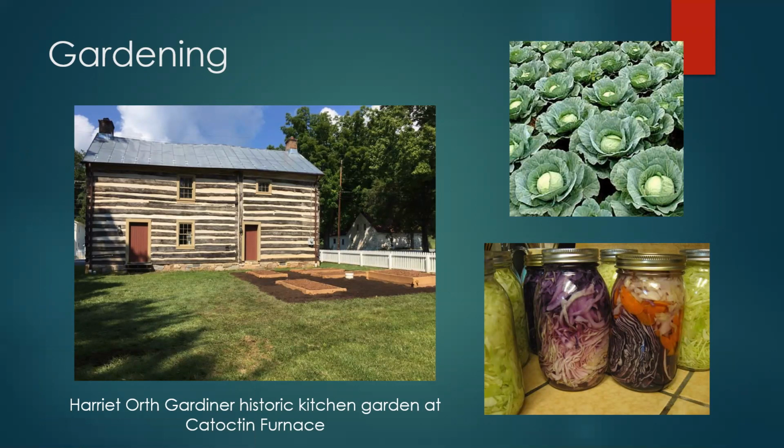Here we have the Harriet Orth Garden, or historic kitchen garden, that was created in Catoctin a few years ago. It's growing historically accurate plants to continue to help educate people on what sorts of foods were cooked and how they were prepared.